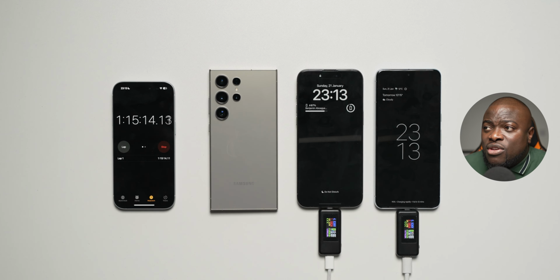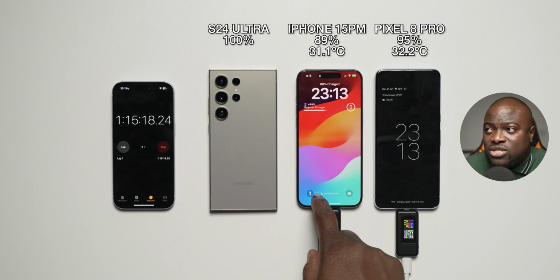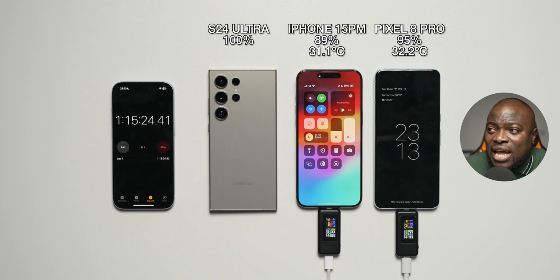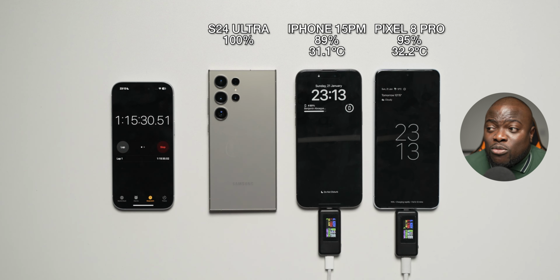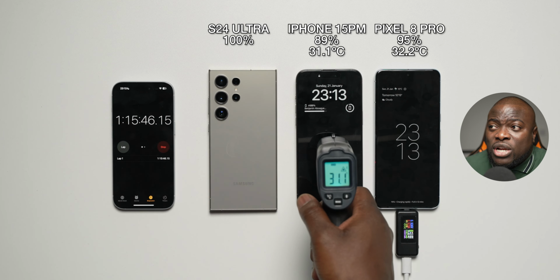What do we have? We've got 89% charge on the iPhone 15 Pro Max. And then for the Pixel 8 Pro, we do have a charge rating at the moment of 95%. So very, very close to each other, but it is most likely looking like the Pixel 8 Pro will be finishing next. And taking the temperature reading, we do have 31.1 degrees Celsius on the iPhone 15 Pro Max.